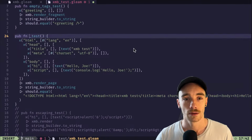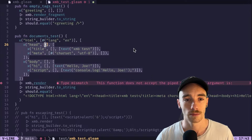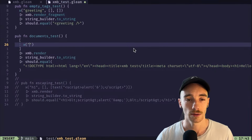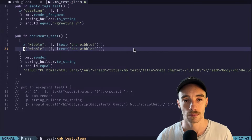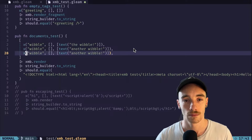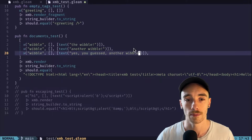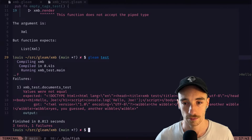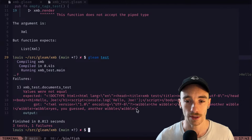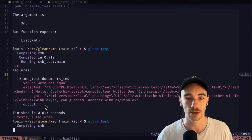Whoop. For document test. So what do we think we have? Let's have some XML, and it's going to have a wibble. Yes, you guessed it. Another wibble. That's going to render something. Wibble. Wibble. You guessed it. Another wibble. Yeah, that looks fine to me. Let's copy that. This is what we call low-tech snapshot testing.